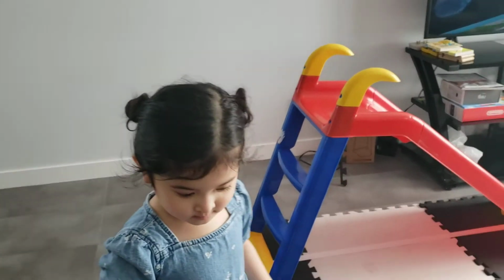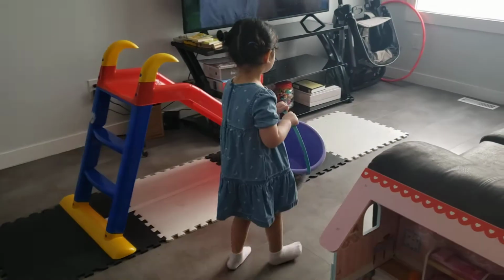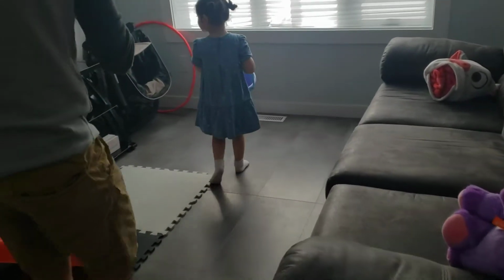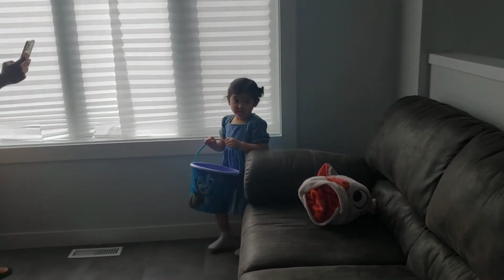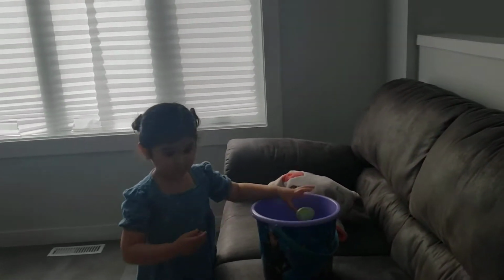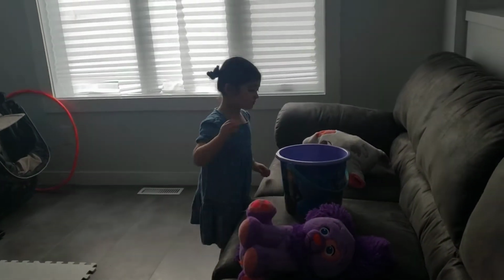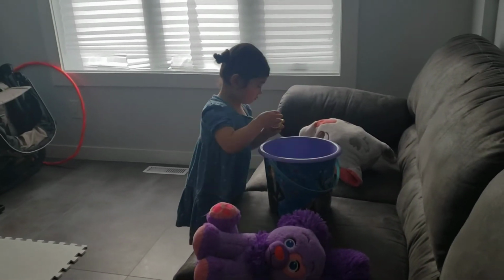Naghahanap na ng eggs. Naghahanap ng egg. Naghahanap ng egg. Agoy, nakita. Oh, which one? Oh, nakita pa. Good job. Where else, mommy? Where else? Look for more. That's okay.